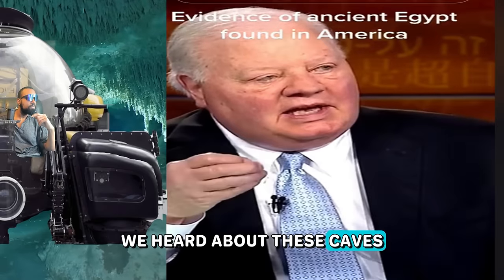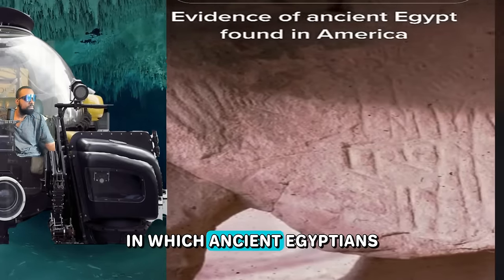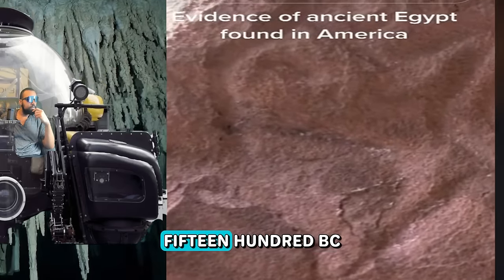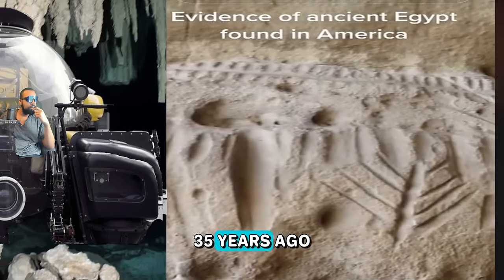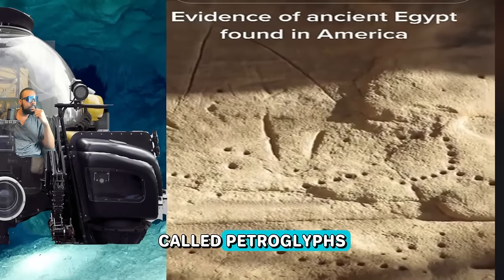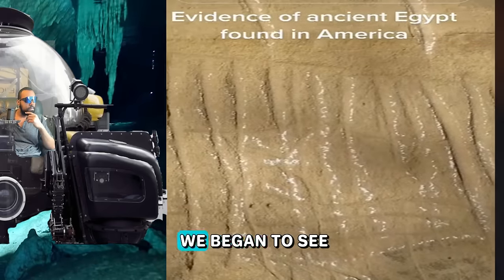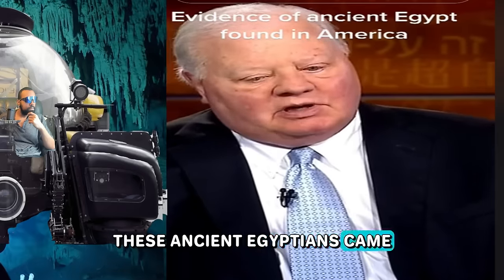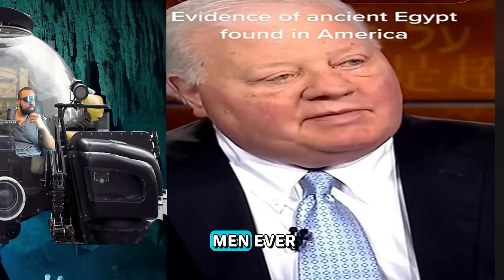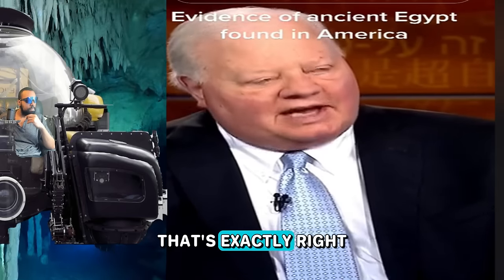We heard about these caves in the western panhandle of Oklahoma, far out west, in which ancient Egyptians and Phoenicians came to this land 1500 BC, 3500 years ago, and they left their art, their markings in the rock called petroglyphs, claiming the land for their god, Baal. So this is how we began to see these ancient Egyptians came here and claimed the land. They brought that spirit of Baal to our land even before the white man ever came. It's almost like they made a covenant. They did. That's exactly right.